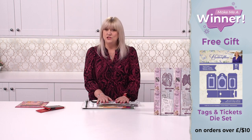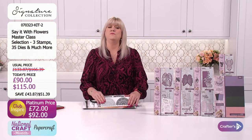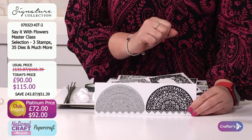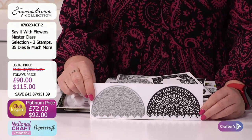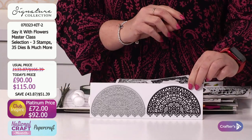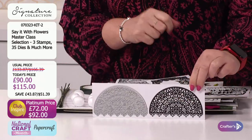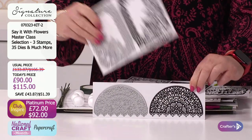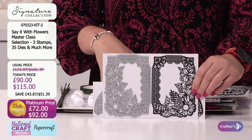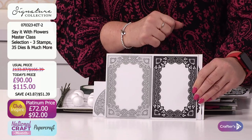Right, now on to our main event, which is our Say It With Flowers. This is our little selection that we've got here. We've got our intricate arc. It's got that beautiful doily, and I think it's snippable as well. Snip into some of these patterns and you can have these full circles. They're amazing. We've got a floral splendor there, which is a beautiful creator card die. And what about one here, which is our timeless elegance, another beautiful one.